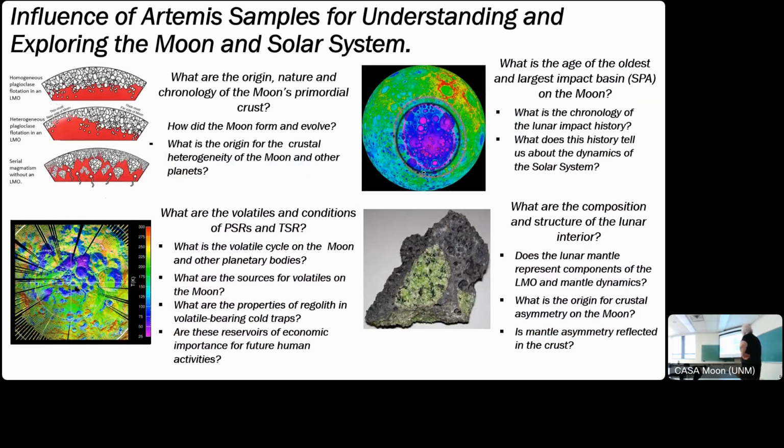And so that brings us to, well, we learned a lot from Apollo. What can we learn more from going to the South Pole? This diagram is just meant to illustrate some of the deeper questions that one can ask with a well thought out sampling strategy from the SPA. One, we can get a much better understanding of the chronology and evolution of the primordial lunar crust. How did the crust form and evolve? And what is the origin for the crustal heterogeneities that we see all through the moon? Obviously, there are also the cold traps, areas that we did not sample during Apollo and their unique environments.